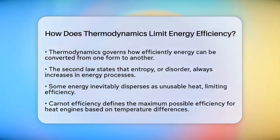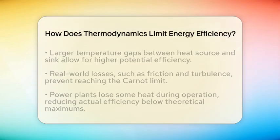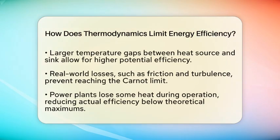Think of it like trying to clean a messy room. No matter how much effort you put in, some clutter remains. This increase in entropy limits how much useful energy we can get from a system.